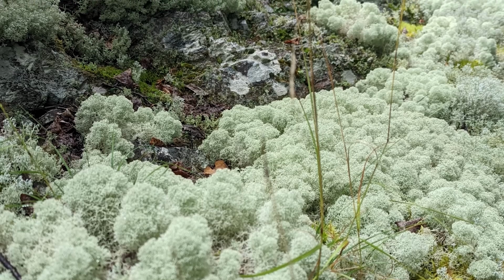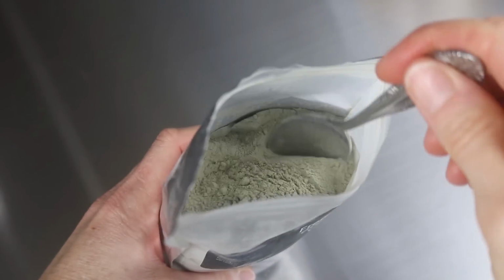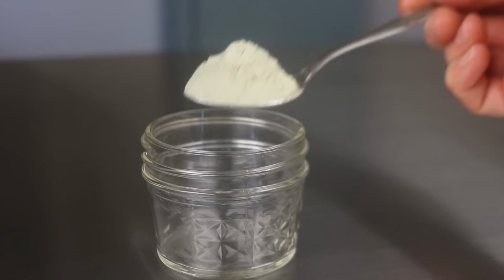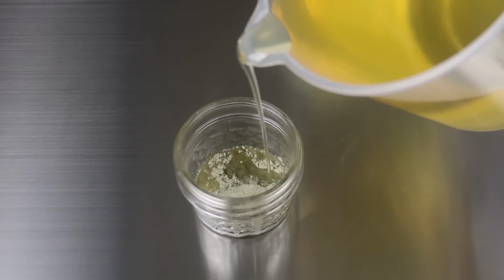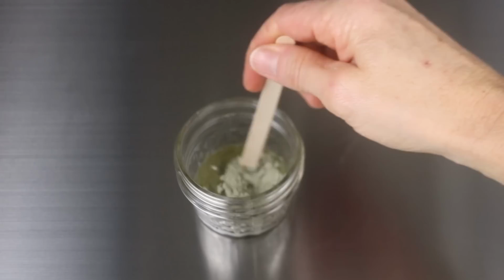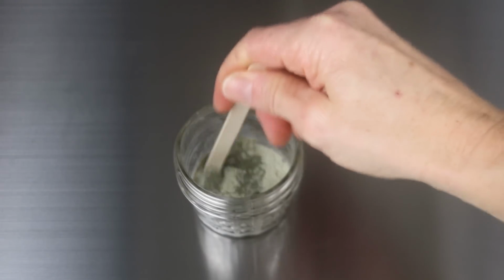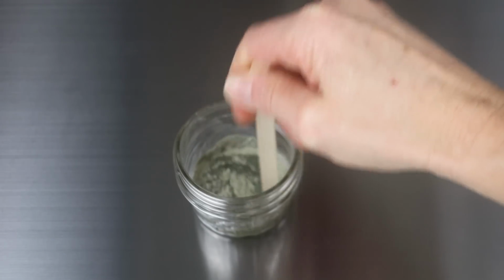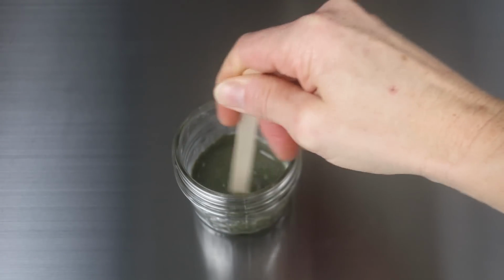For the reindeer moss, I'm going with a French green clay, and this is found in France, and it's composed of iron oxides and seaweed, along with some other decomposed plant matter that contribute to its green color. Just such a pretty color. When I mixed it with the oil, it turned out darker than the powder looked. But by the time I put it in my soap batter, it actually turned out to be just the right color, I thought.